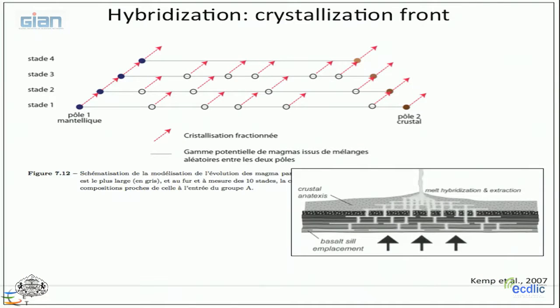And of course, you also have to fractionate because we see some fractionation. So we first developed a model that we call the crystallization front, where we are mixing a crustal component, typically the crustal anatexis here, and the mantle component, which is related to the melt coming from the subduction zone. And we are mixing with a random ratio. And all this can evolve by fractional crystallization and maybe mix again in a second stage. In this case, you have mixing, you can homogenize, and you have fractional crystallization.